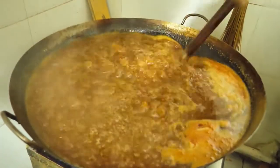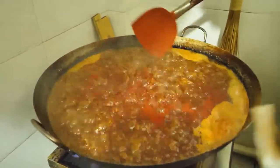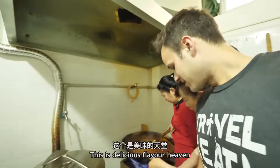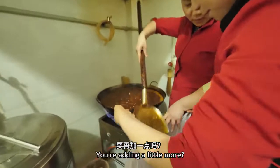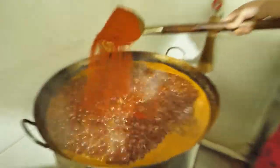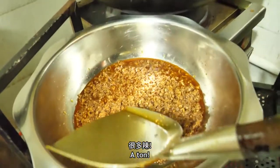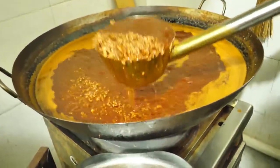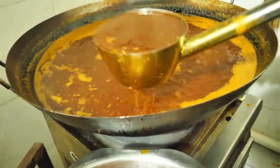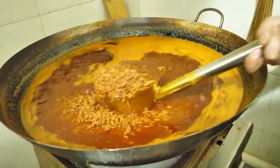Oh, that is gonna make it even more aromatic. There we go. Oh yeah. Wow. Oh, this is beef heaven, a heaven of deliciousness. Oh, and we're adding another batch. Wow. Oh, lots. Isn't that beautiful? It's just such a dark red, rich ground beef. Oh, that is so rich. All the chili, all the xiangliao.